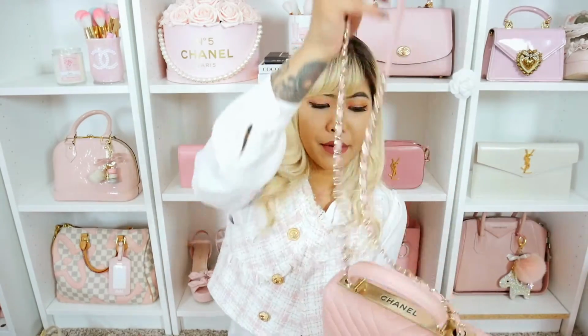So this has all of the classic design elements of a classic bag, such as the turn lock CC on the front and the back pocket, but of course it does have the added uniqueness of this gold bar and this top handle. And then my favorite thing about it is actually the strap, which just comes out of the bag like this, so you just pull it out. It's kind of like a magic trick. I think that's why I really love it.